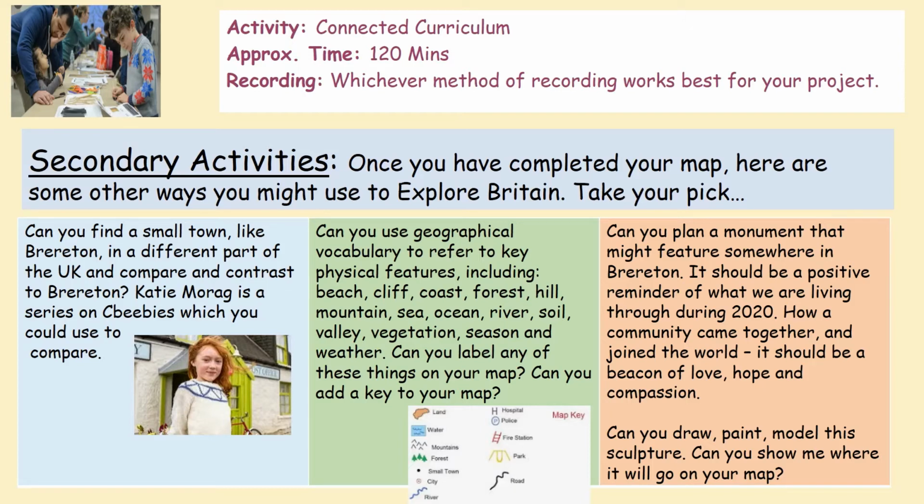And then I thought your third secondary activity, you can do any of these. They don't have to be in this order. The map's the primary and then all of these are secondary. I was thinking it might be a nice idea if we thought about a monument, something that we could put together to show how we have come through this very tricky time.